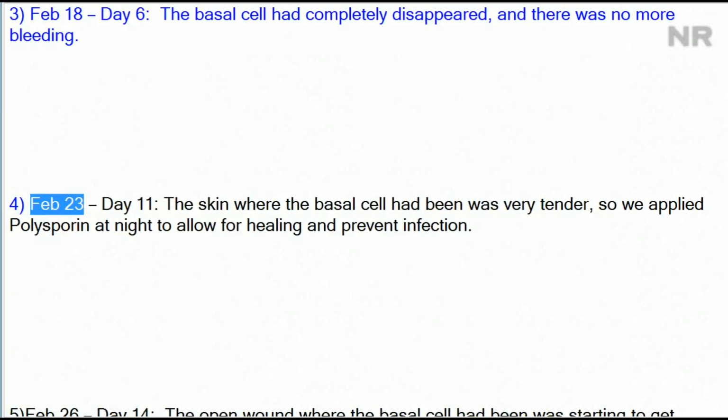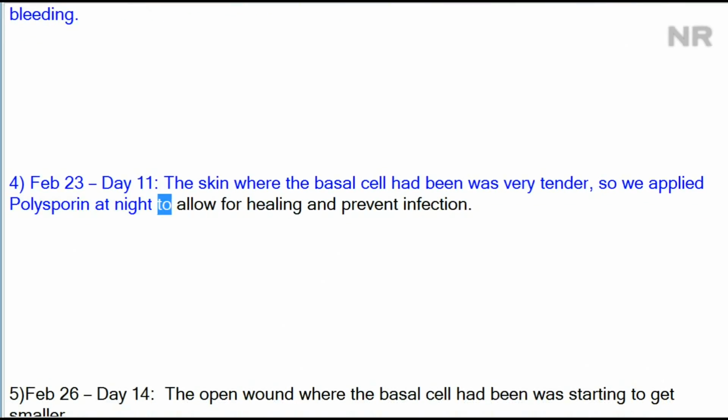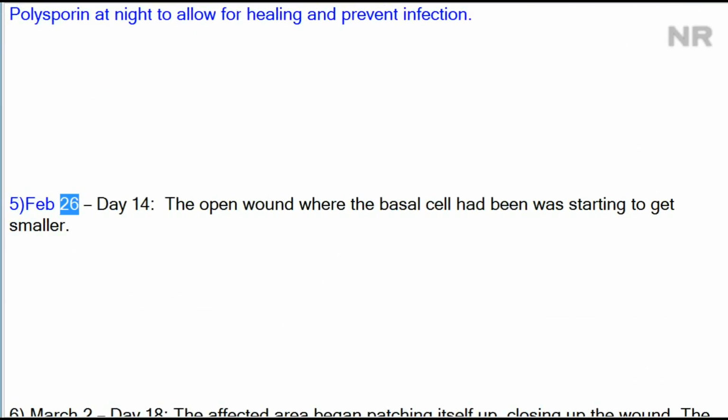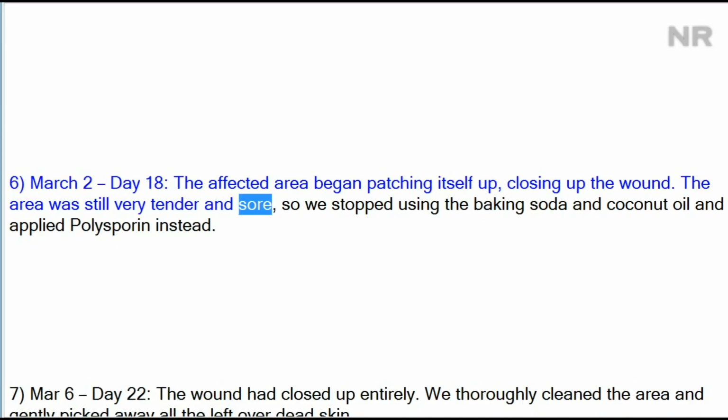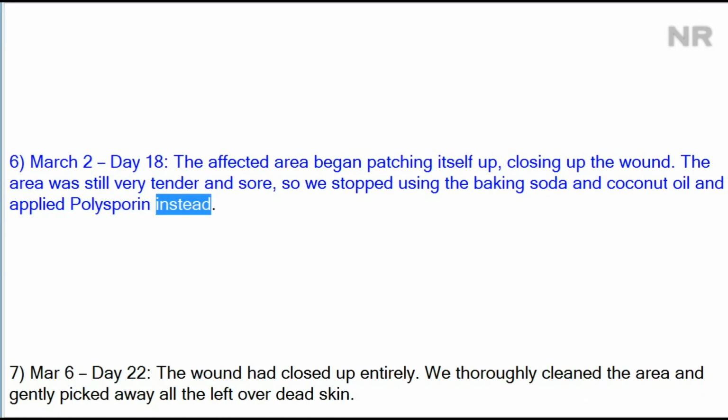4. February 23rd, Day 11, the skin where the basal cell had been was very tender, so we applied polysporin at night to allow for healing and prevent infection. 5. February 26th, Day 14, the open wound where the basal cell had been was starting to get smaller. 6. March 2nd, Day 18, the affected area began patching itself up, closing up the wound. The area was still very tender and sore, so we stopped using the baking soda and coconut oil and applied polysporin instead.